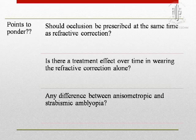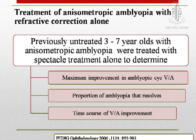There were some points to ponder in this patient: whether occlusion should be prescribed at the same time as refractive correction, whether there is a treatment effect over time with varying the refractive correction alone, or any difference between anisometropic and strabismic amblyopia. PEDIG had studied the treatment of anisometropic amblyopia with refractive correction alone in previously untreated 3 to 7-year-olds with anisometropic amblyopia, and these children were treated with spectacle treatment alone without occlusion. The maximum improvement in the amblyopic eye visual acuity, the proportion of amblyopia that resolves, and the time course over which the vision improves were also studied.